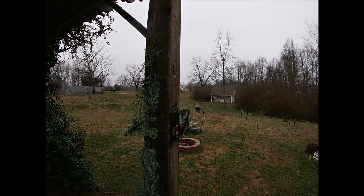Some activity in the background. There's a titmouse again. I know there are at least 3 different ones that have been feeding. And we also know that we've got about 10 pairs of cardinals that like feeding in the back 9. So there were 2 different ones. Titmice.